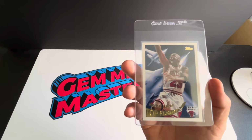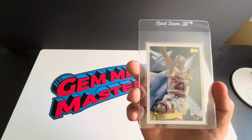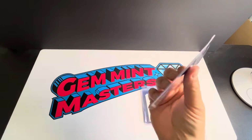I don't go in very often, but I saw this. This is kind of an obscure Michael Jordan Top Flight Topps card. These came in the jumbo packs back in the day. It looks really nice, actually. What year is this? 95.